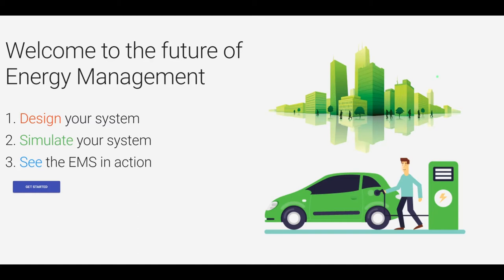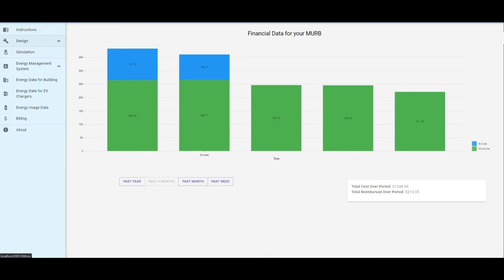Optimization comes in the form of algorithms and machine learning to create and optimize the charging schedule based on historical data. Billing comes in the form of financial data calculations on top of historical data. The monitoring portion comes from the ability to view the historical data for all the different components.